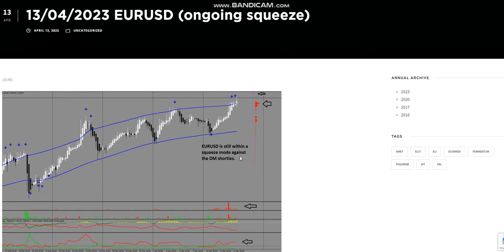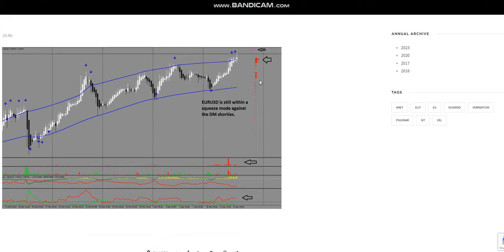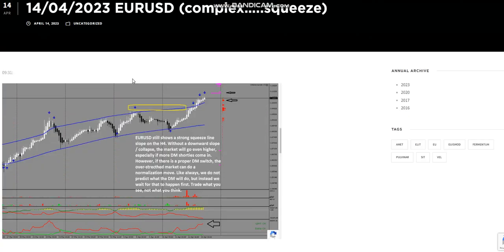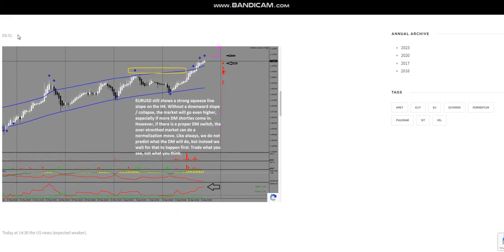Okay, now the more complex situation. Euro dollar was a bit more complex. On the 13th I said euro dollar is still within a squeeze mode against the DM shorties. Look, with shorties below the price, sellers and the squeeze, it can go up more, and that's what it did. What happened then is it took the upper stops, and like I wrote on the 14th at 9:30 in the morning, euro dollar still shows a strong squeeze line slope on the forward chart without a downward slope or collapse. The market will go even higher, especially if more dumb money shorties come in. However, if there's a proper dumb money switch, the overstretched market can do a normalization move, so down. Like always, we do not predict what the dumb money will do, but instead we wait for that to happen first. Trade what you see, not what you think.